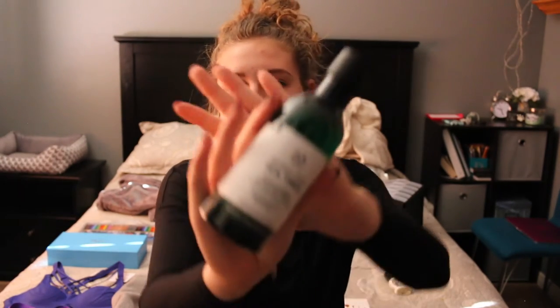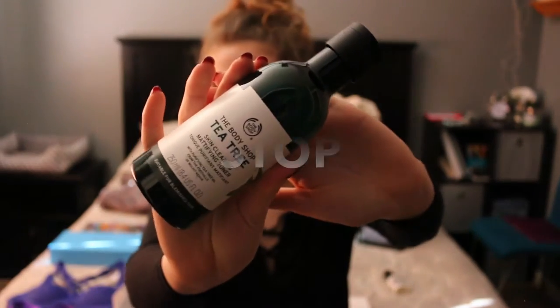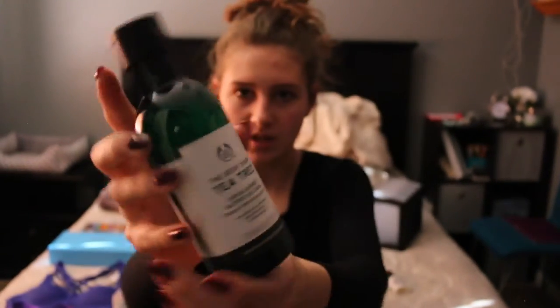I got this Body Shop Tea Tree Skin Clearing Mattifying Toner. It's lit. I'm excited to use this because tea tree is good for your skin. And we all know my skin is bad. We're gonna use this.